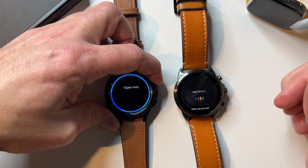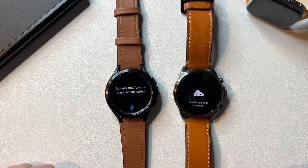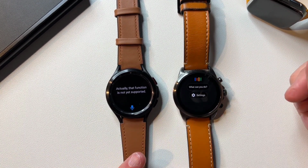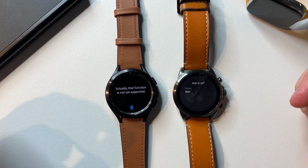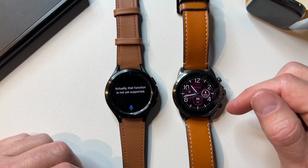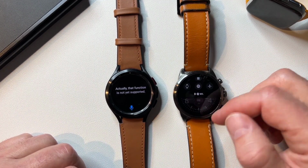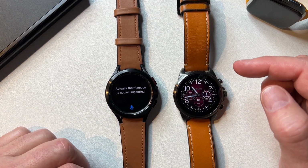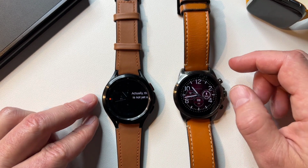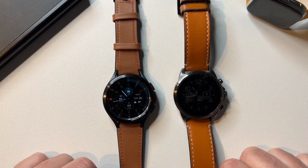Open Keep Notes. And bam, can't open that here. Couldn't connect to the phone there. Open Keep Notes. And as you can tell there, not great either. For some reason, this guy is just not happy, even though it's perfectly connected to the phone. And that function doesn't work at all on Bixby. So that's a bummer. Can't open apps, which would be very useful.